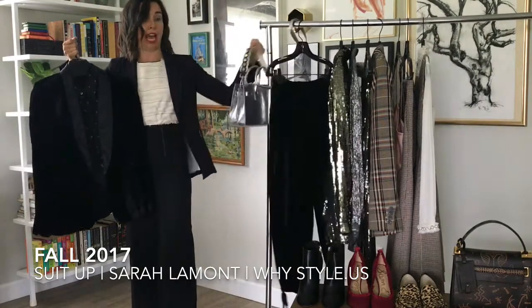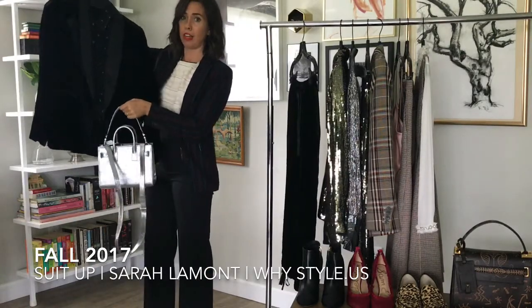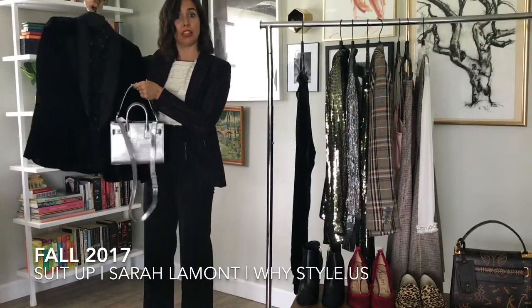I love this piece together, and I would also like to see it styled back to an even more electric bag. So instead of doing it back to like a black clutch, by putting it back to this silver YSL little crossbody, it's a little more almost cocktail. You can kind of go almost from day to night into the look like this.